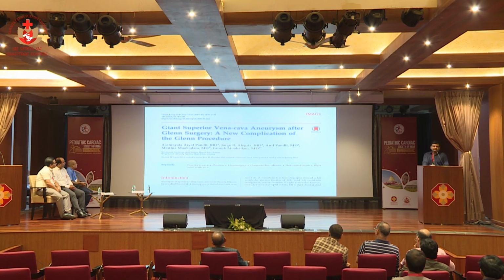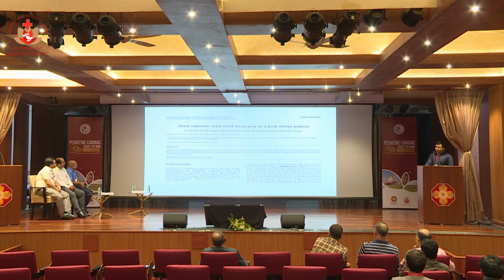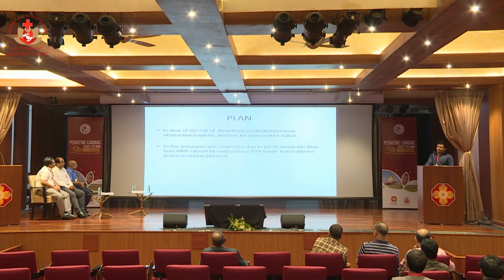So, we reviewed the literature, and it is a very rare condition to see SVC aneurysm following Glenn. We could find 2 case reports. This was one case which had SVC aneurysm 14 years after Glenn, and this was the second case. Like in our case, there was no obstruction to the Glenn shunt, but as there is risk of thrombosis, embolism, venous obstruction, and rupture, the decision for intervention was taken. As the aneurysm was suspected to be due to the jet of antegrade flow from the MPA, due to a malpositioned PA band, transcatheter device occlusion of the MPA antegrade flow was planned.